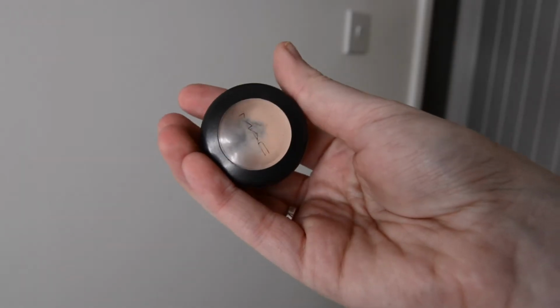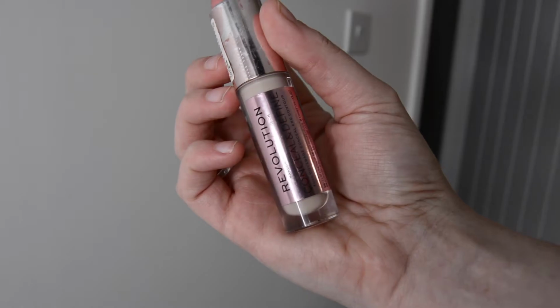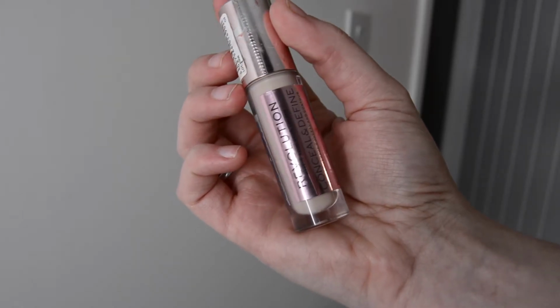So for concealers I only have 4. So we've got the MAC Studio Finish, the NARS Radiant Creamy Concealer, the Rimmel Wake Me Up, and the Revolution Conceal and Define. Hey Siri, choose a number between 1 and 4. The answer is 4. I'm liking Siri. So he chose number 4, which was the Revolution Conceal and Define.